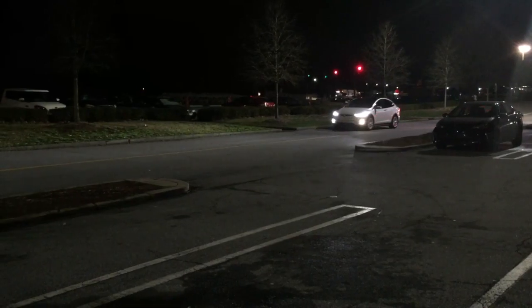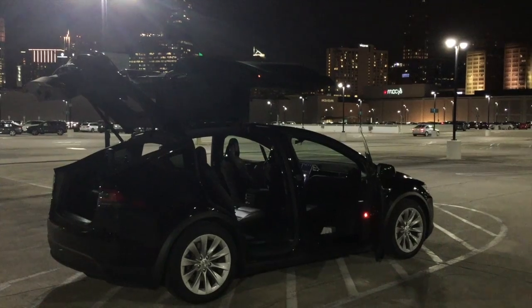So with all that being said, if you are looking into getting a Tesla, I think you should go with a Model X.